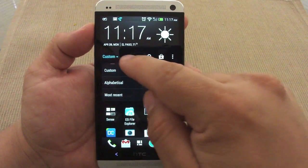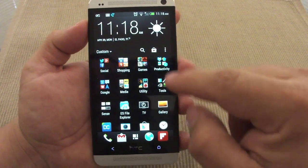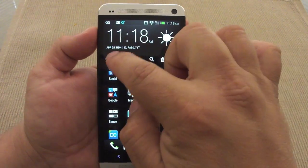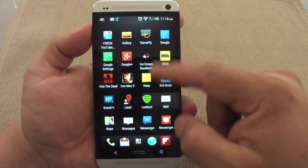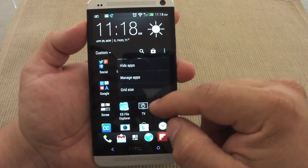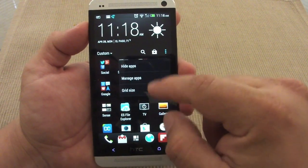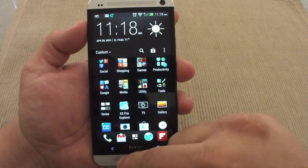I like the way they put some customization over here. For example, you could have folders in your dock. This is a very cool feature. It's very easy to create the folders as well. You can also have it alphabetically ordered, just like you would on any other Android phone. I like the way you can hide apps from here. If you don't want an app to appear here, you could go ahead and hide apps. Just click on one of them, it will automatically hide it.